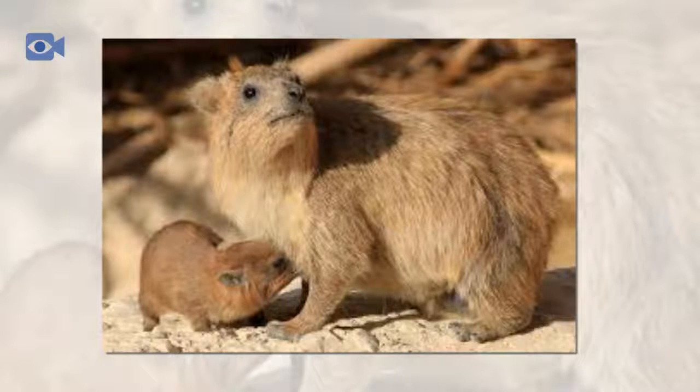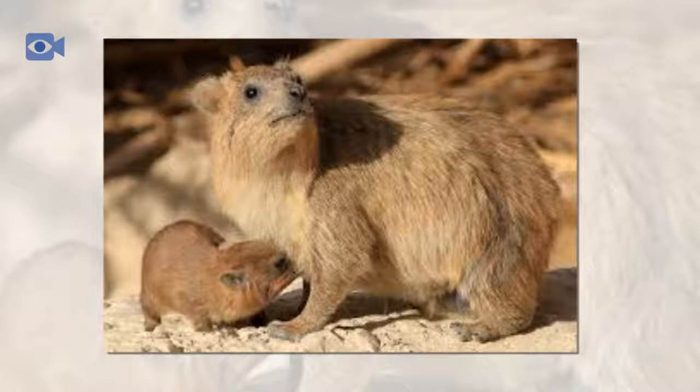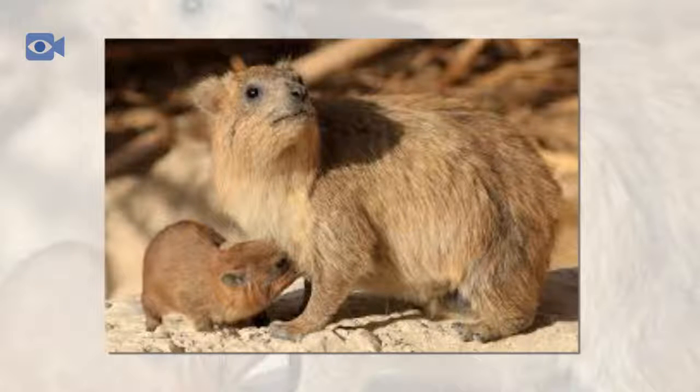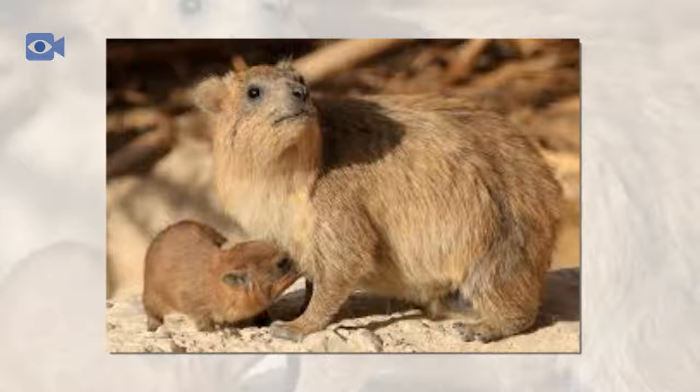Rock hyrax reproduction and life cycles. The male rock hyrax has the privilege of breeding with the females in his colony, which after a gestation period that can last for up to 8 months, generally give birth to 2 or 3 young.